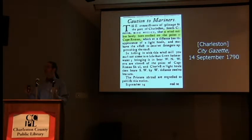Don't mistake it for a lighthouse or you will land your ship upon the banks of Cape Romaine, much to your great displeasure. So in falling in with this windmill, you must not come into less than 7 fathom waters. If you see the windmill, make an about face to the right, to the left, and head south to Charleston.